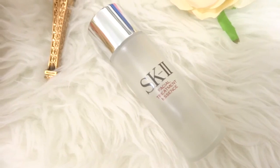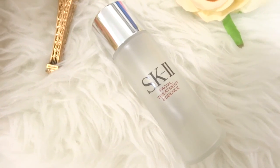Moving on to another favorite, I have here the SK2 Facial Treatment Essence. I love this. My mama loves this as well, although sometimes it makes my skin reddish. I'm having some red spots sometimes, but I don't mind. This is my first bottle. This came from the Pitera set that I got when I had my unboxing. I'm going to link that right here.